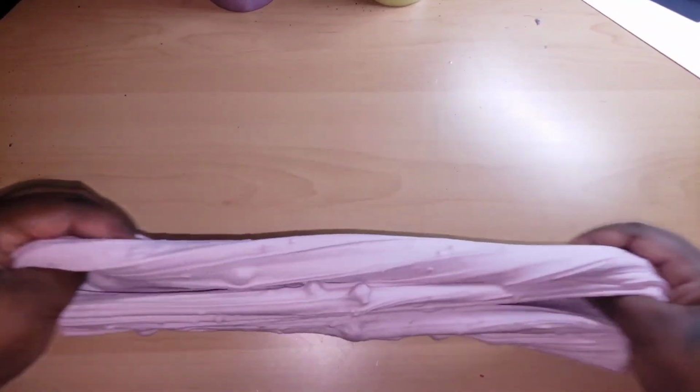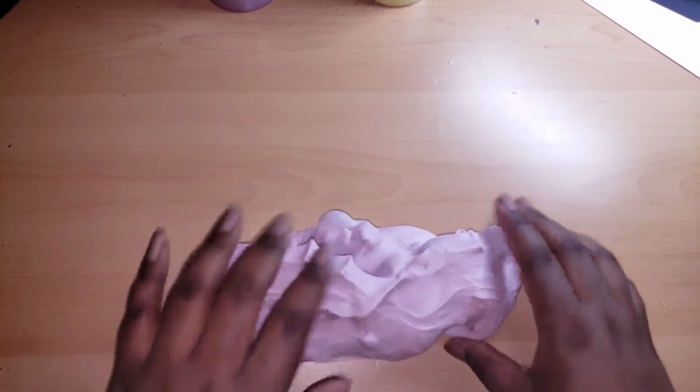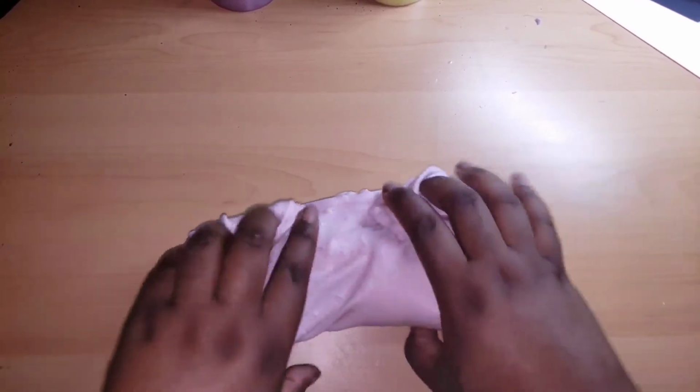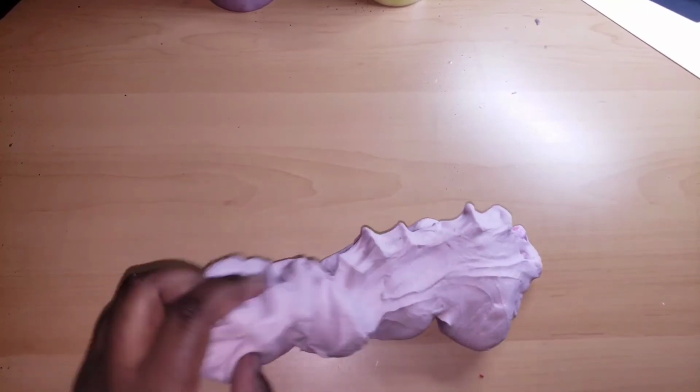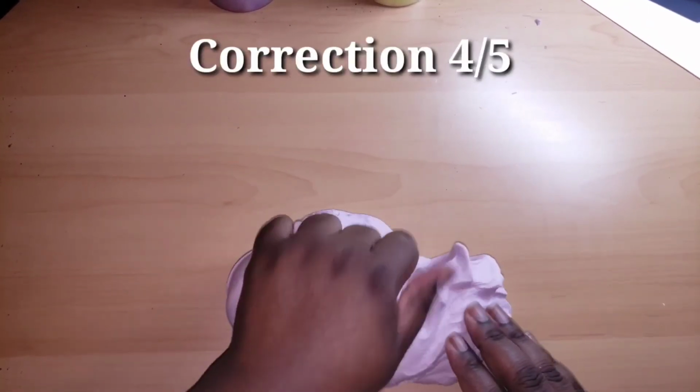This slime has some colorful marshmallow beads inside of it. Like I stated, it does take some muscle to work it in. So it takes a little bit of the fun away when you have to try so hard to get the pieces mixed in. So I would still give this slime a 4 out of 4. The smell, like I said, is a 5 out of 5. I really enjoy the smell.